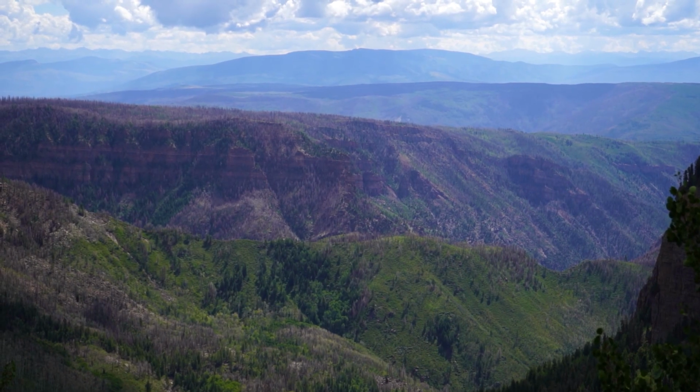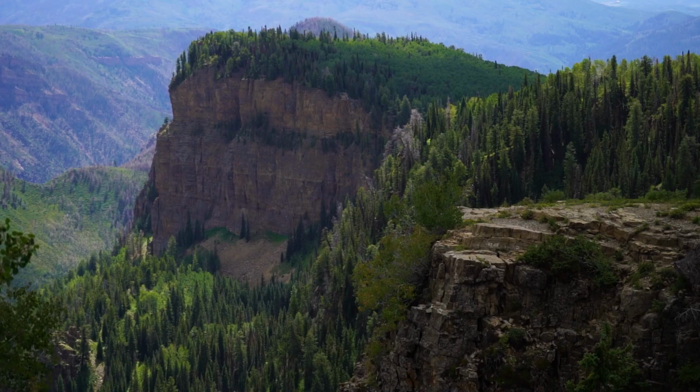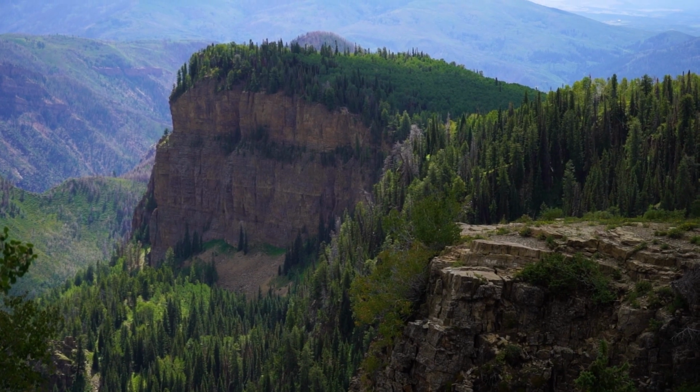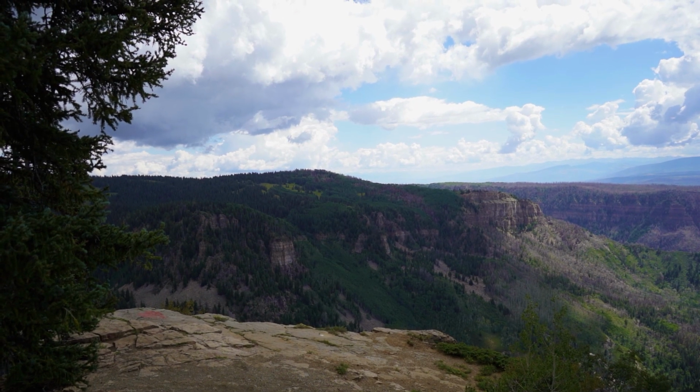This trail, I wouldn't consider difficult by any means, but man, is it gorgeous. It reminds me why we moved here to Colorado in the first place. I don't think I could ever get enough of this.